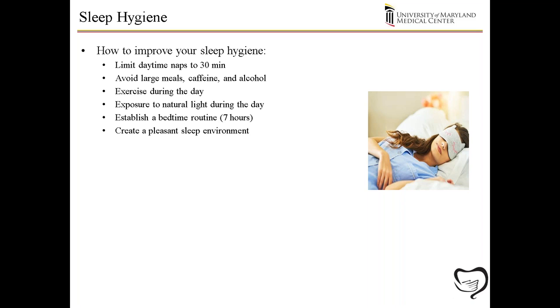You definitely want to make sure you're being exposed to natural light throughout the day. As we enter the colder winter months, it's important to make sure you're in a place near a window. You want to establish a bedtime routine. Everyone should aim for at least 7 hours of uninterrupted sleep if possible, and create a pleasant sleep environment. Don't have the TV on, put away your cell phone, and have a nice, relaxing, comfortable temperature environment that enhances your chance for sleep success.